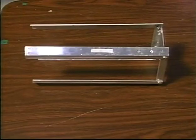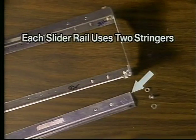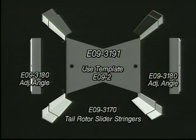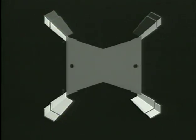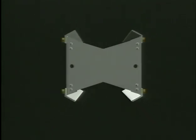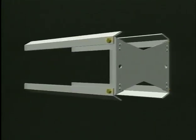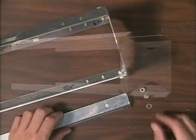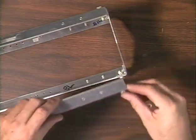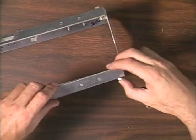Locate per the construction print E17-2000 the parts to fabricate the tail rotor slider assembly. There are 2 stringers riveted together to form each slider rail. This animation shows how the fabricated parts are configured. Study the construction prints carefully for the correct dimensions as you fabricate the parts of the tail rotor slider assembly.